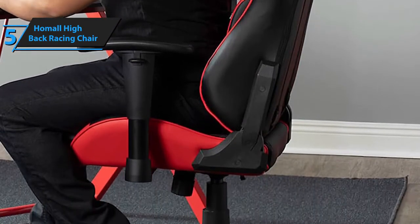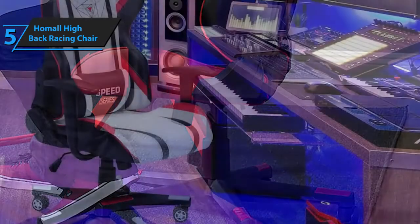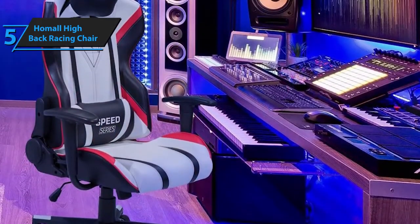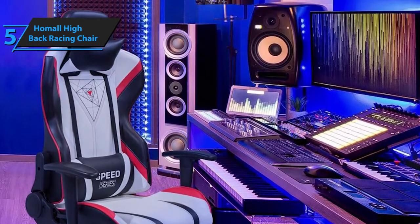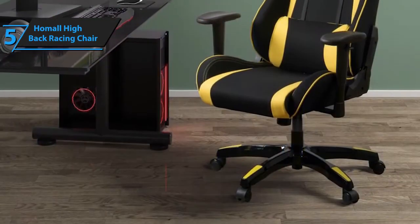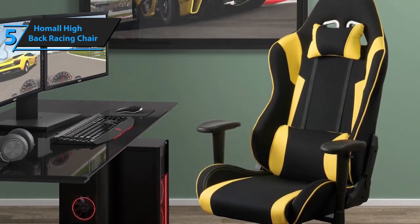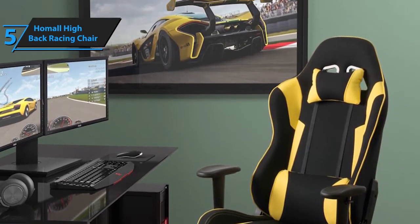Additionally, this chair features the rocking feature that can be used by twisting the knob that's right under the seat. Although this particular feature isn't necessarily all too useful for gaming in particular, it's pretty great for watching movies and relaxing over YouTube clips. Homall's gaming chair is made of PU leather that is highly resistant to wear and tear, but it's also skin friendly and will serve you great during both hotter and chillier seasons.